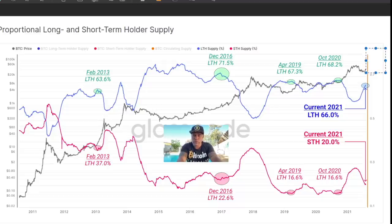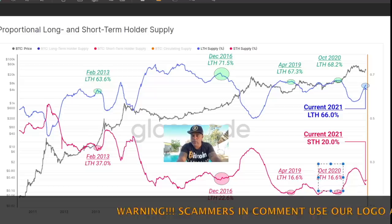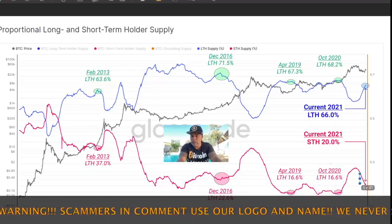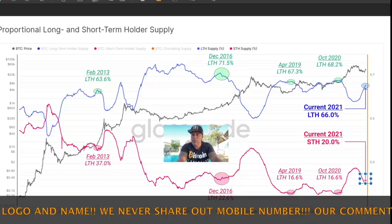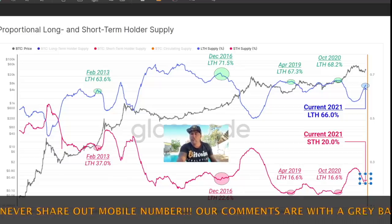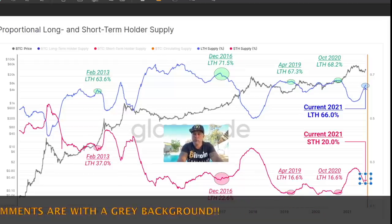I guess if you look at the combination of the short-term holder supply and the long-term holders, so the short is the pinkish line, then you can see that it was around 37, 22, 16, 16. That's every time when it is bottoming out. So this one is around 20 now. If we drop a little bit lower to 16, again, that is a very powerful combination. That's that shocking combination that will shock the market and will push Bitcoin up tremendously.